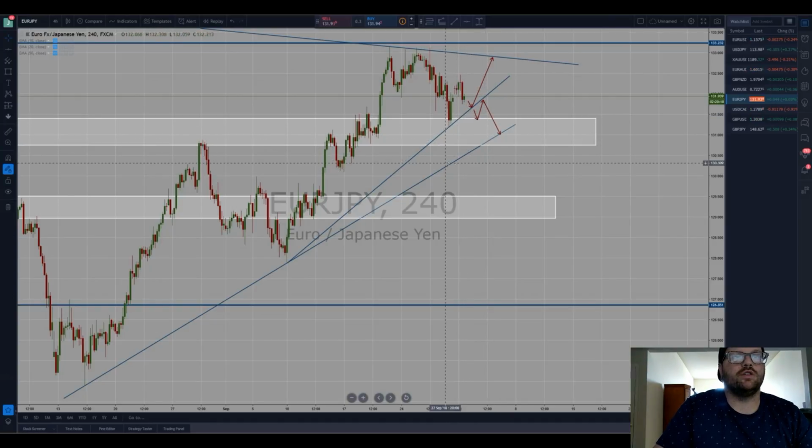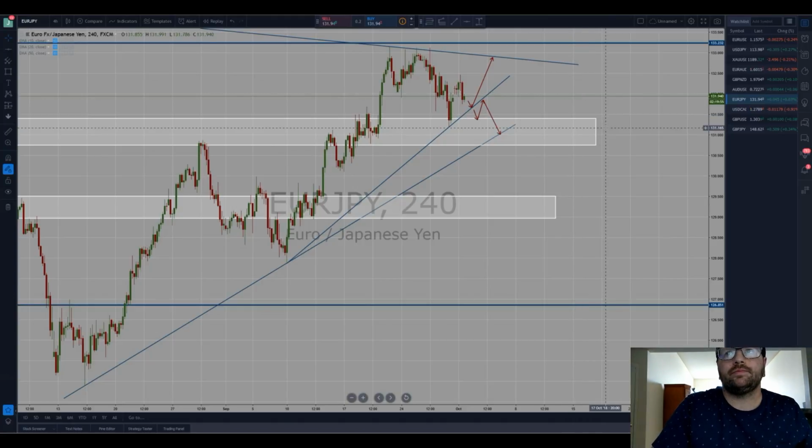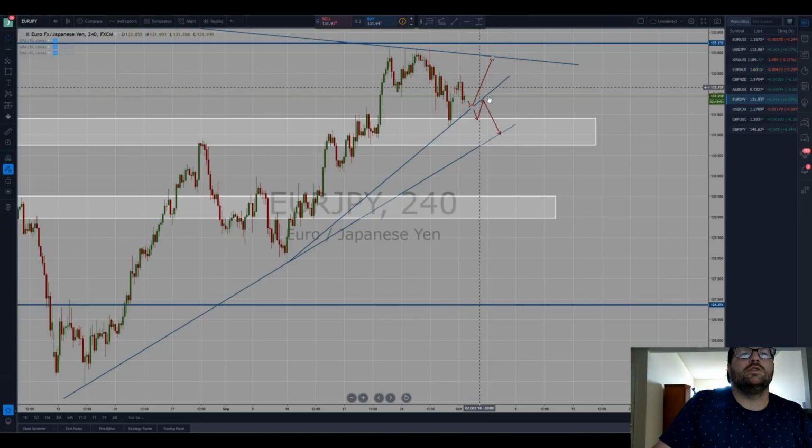or a retest of this major trend line, and or a retest of this trend line up here. As you can see, it's been respected by price. There's also a support and resistance level up top. So a lot of stuff going on in this one area, and I'm not really convinced that EJ is going to continue going bullish.